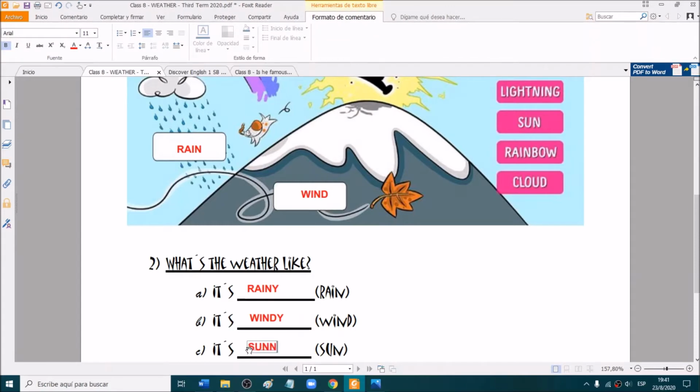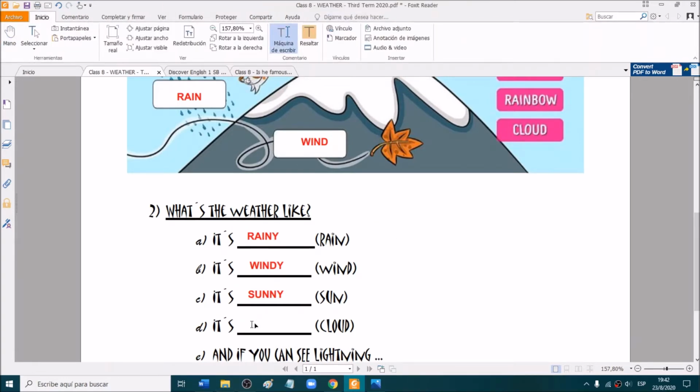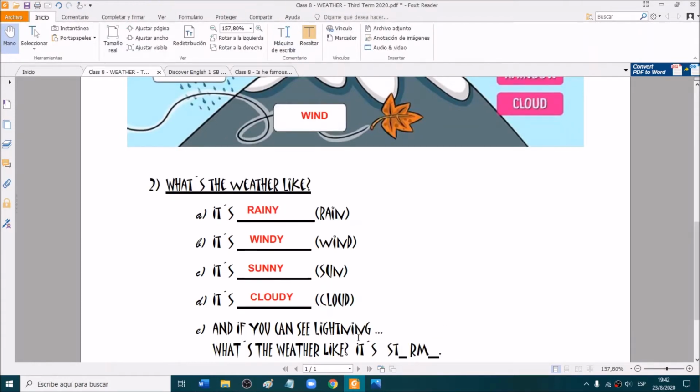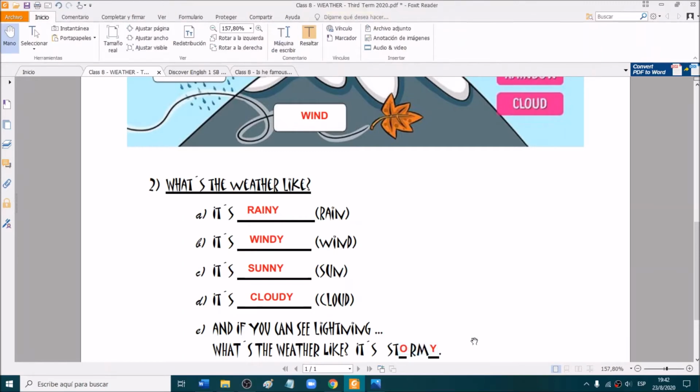What about when there's plenty of sun? Good, yes, sunny. Excellent. What about when there are a lot of clouds? Good, cloudy. Excellent. And if you can see the lightning, what's the weather like? It's... good. Stormy. Excellent. Stormy. Very good. Okay, excellent, guys. Well done. Okay, so if you finished copying, then you can stick the copy in your folder, okay? You can stick the handout in your folder.